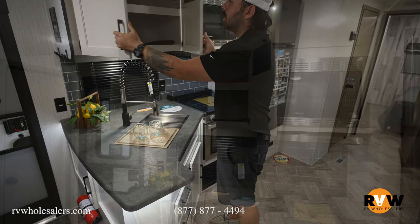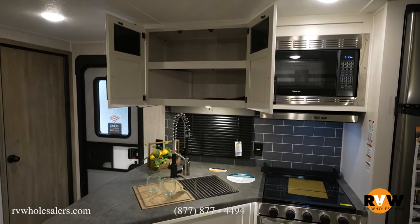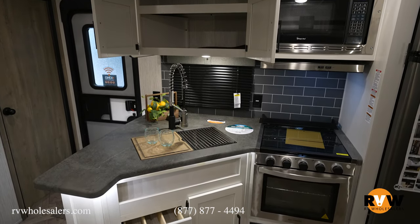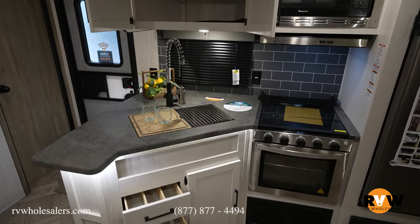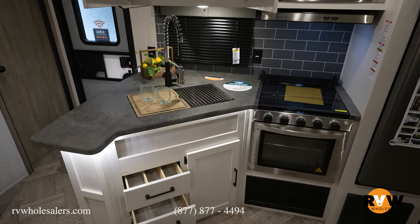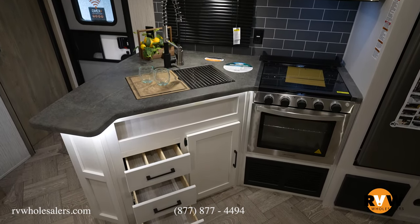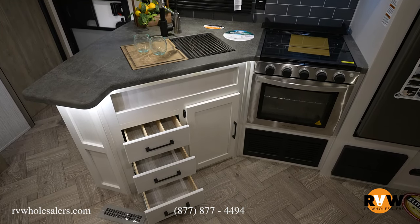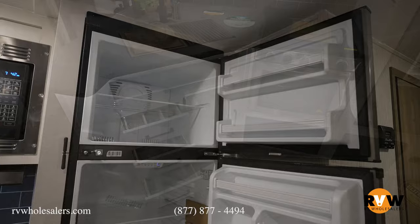We do have glass inserts as far as their cabinet goes, so you've got your glass inserts on both sides. Microwave, three burner cooktop, your oven. Down below, we're going to have a carbon monoxide detector. We'll have the box for all of your fuses and breakers, and then your furnace as well right there.